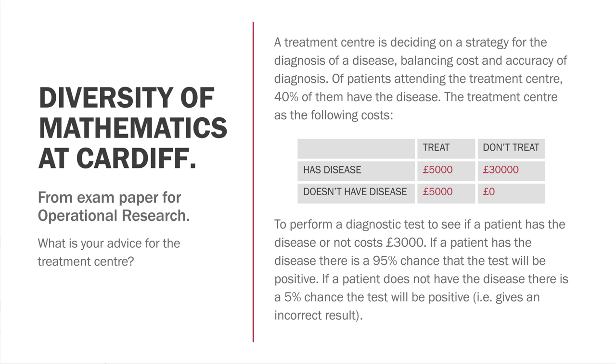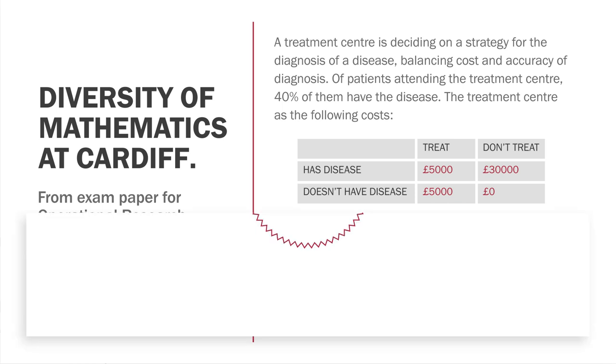Now, this question I've pinged up in front of you here is precisely that. How do I make the best decision? It's about a treatment centre deciding on a strategy for the diagnosis of a disease, and they want to balance cost and accuracy of diagnosis. And the question's got some data, so it tells you various costs. So the price you have to pay if you do something or if you don't do something. And the bottom of the question says, what is the advice for the treatment centre? Very real world, very practical, and that's one dimension of mathematics.